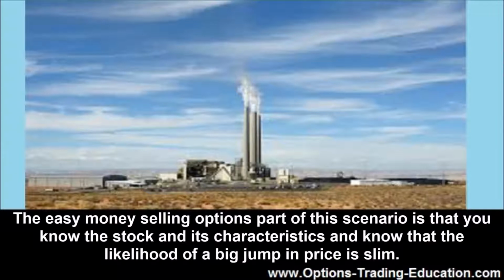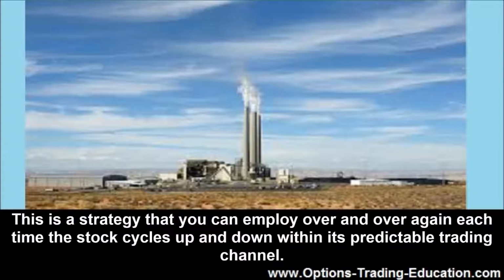The easy money selling options part of this scenario is that you know the stock and its characteristics and know that the likelihood of a big jump in price is slim. This is a strategy that you can employ over and over again each time the stock cycles up and down within its predictable trading channel.